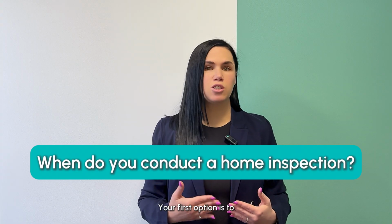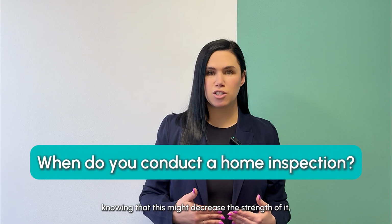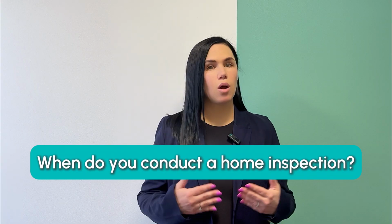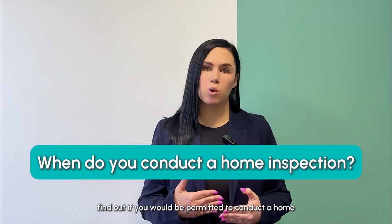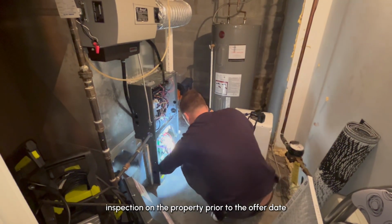Your first option is to include a home inspection condition with your offer, knowing that this might decrease the strength of it simply because you don't feel comfortable proceeding without it. Or your second option would be to have your realtor find out if you would be permitted to conduct a home inspection on the property prior to the offer date.